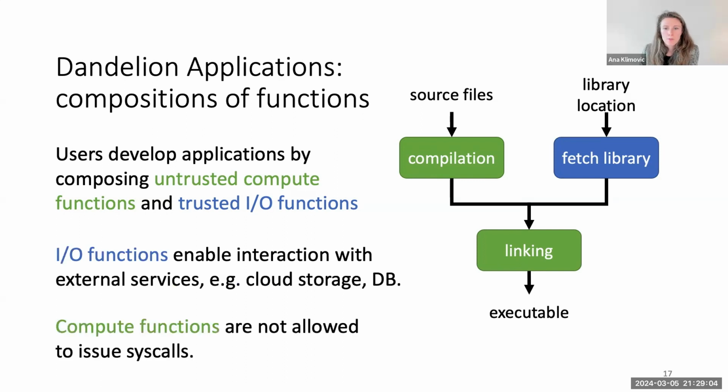And as we said, a unique thing that we're going to see how it comes into the security story is that these compilation or compute functions should be pure functions that do not actually need to invoke any system calls while they're executing. And if they try to, then Dandelion will report a fault and cancel the invocation of that function.